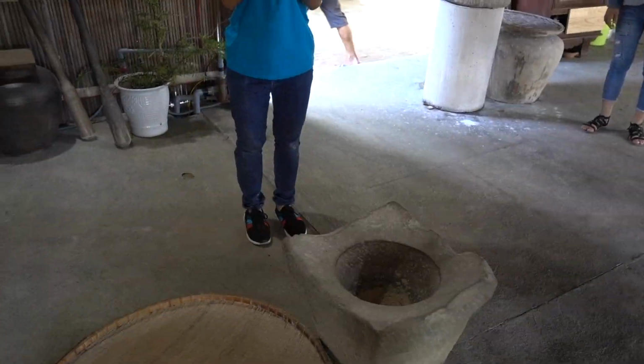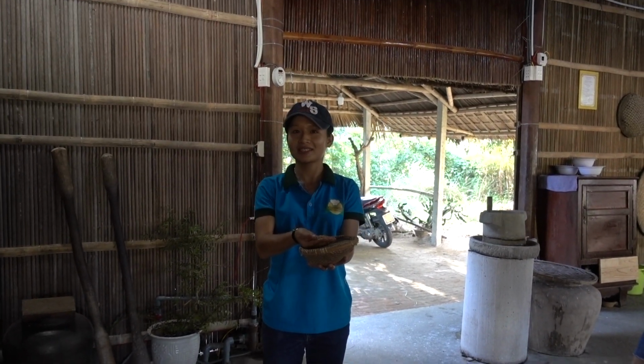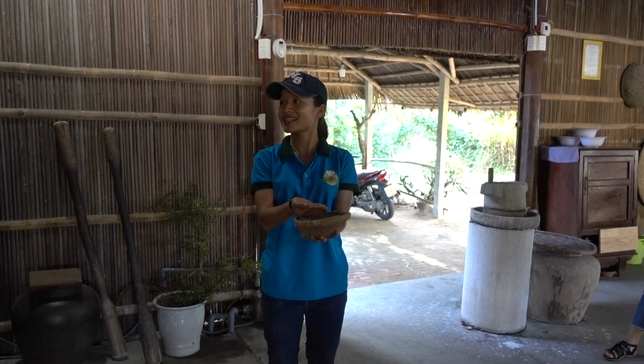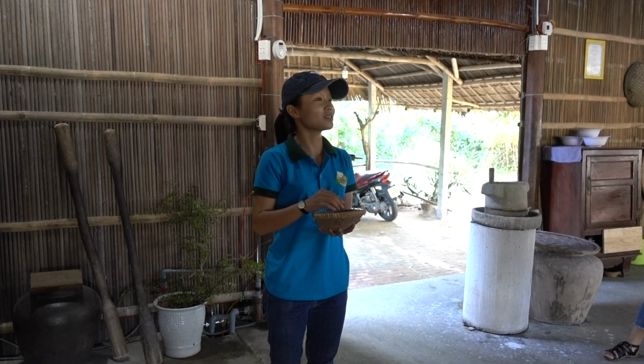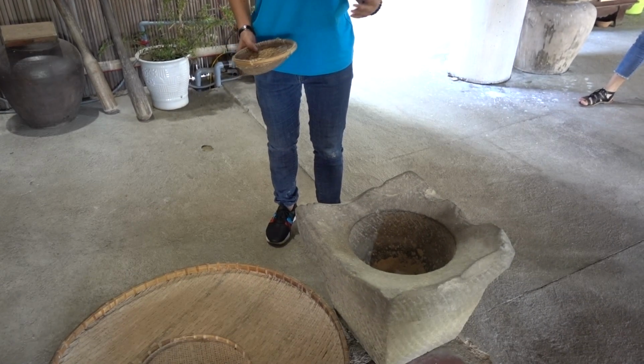So before you cooking, I will show you how to make the rice. And this one is the original rice. You see the yellow outside, inside white. So we need to crush it to take out the skin. And this one is the mortar. They've been making this one more than 100 years.